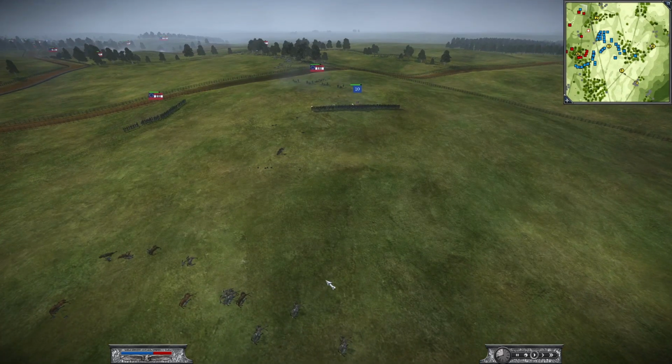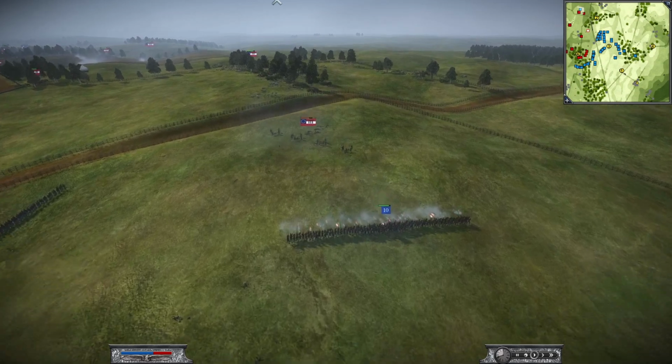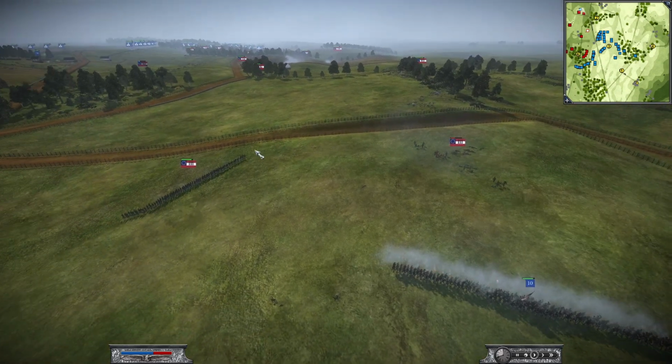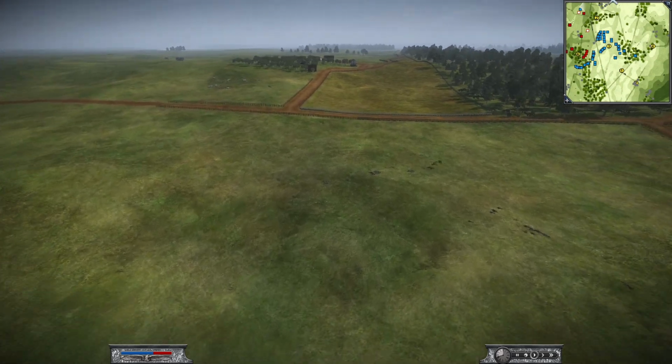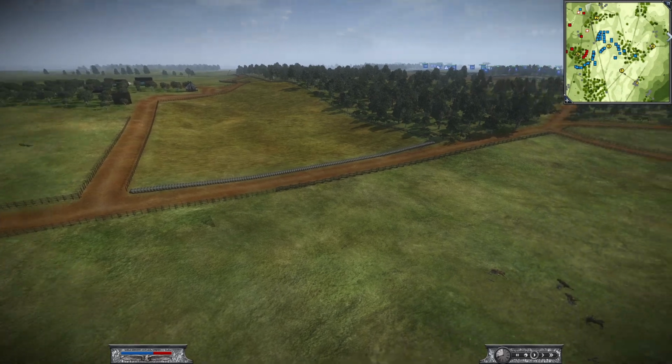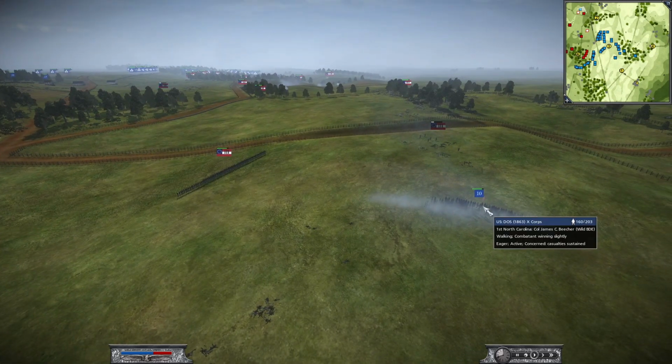He killed the cavalry unit pursuing him. He's now routing one of the artillery units that's been shooting at him. I think he routed one earlier as well. I can't remember. But yeah, this first North Carolina is playing like a boss.